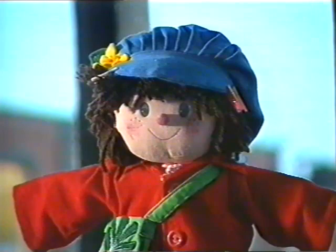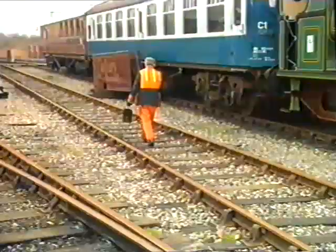Peggy Patch is out today to find a patch to stop and play. Where will it be? Who will she meet? Has the bus stopped at the end of your street?